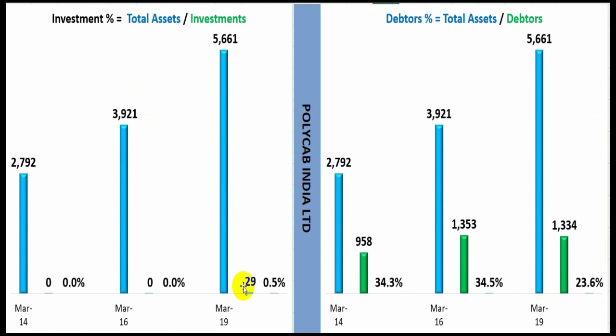Investments are very small at around 29 crores in March 19, which is just 0.5% of the total assets. Earlier in the profit and loss account, we saw that through other income, the company was receiving a very small amount. And that is because the company's investments are also very low.